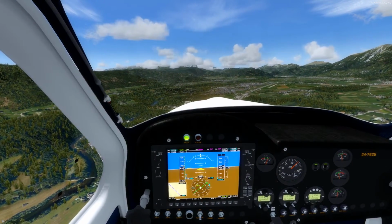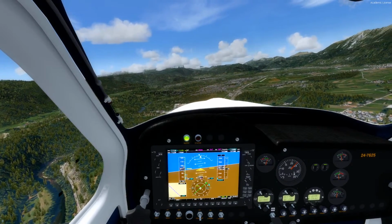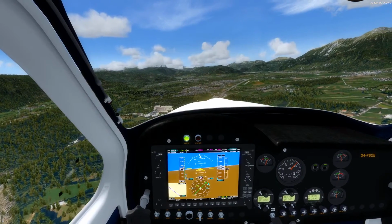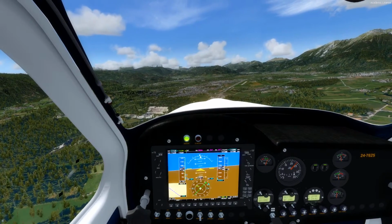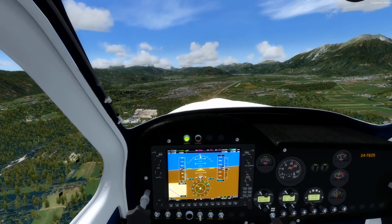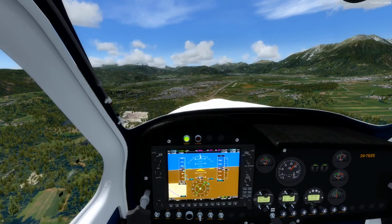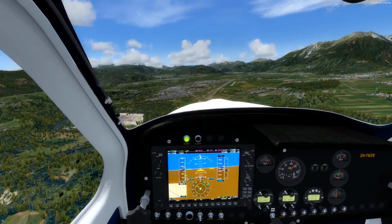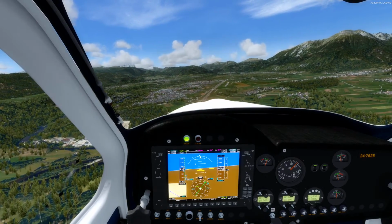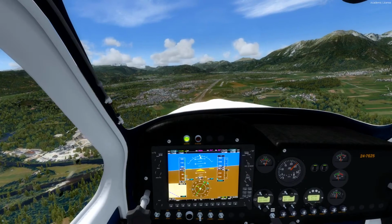Sierra Golf Papa, we have Lesce Bled airfield insight for full stop landing. Sierra Golf Papa, roger. Full stop landing at Lesce airfield approved at your discretion, and report when on ground. Roger, full stop landing at our discretion, and we'll report on ground, Sierra Golf Papa.